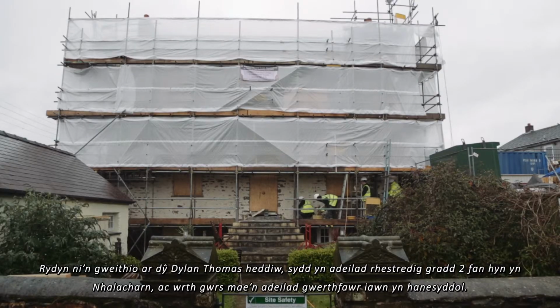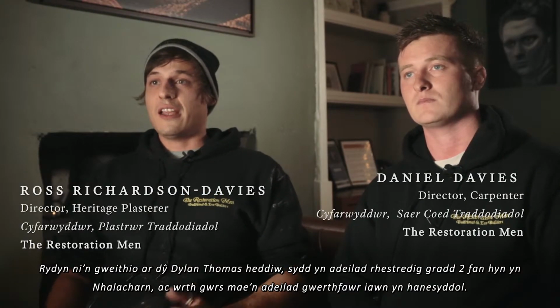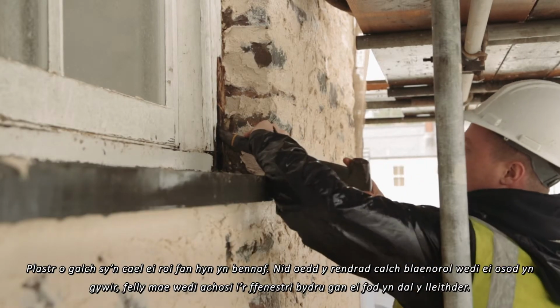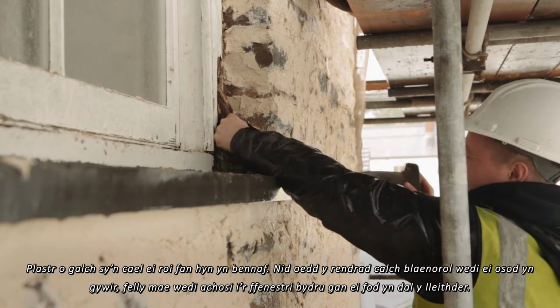We're working on Dylan Thomas's house today, which is a Grade 2 listed property here in Laugharne, and obviously a very historically valuable property. It's mainly the lime plastering that's going on here. The lime render before hasn't been done properly, so it's actually caused the windows to rot as well now because it's holding the moisture.